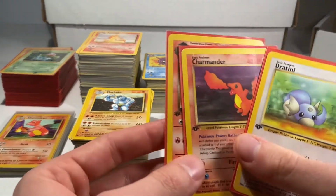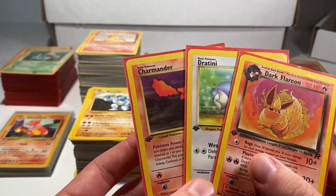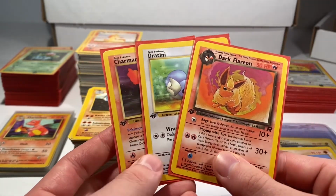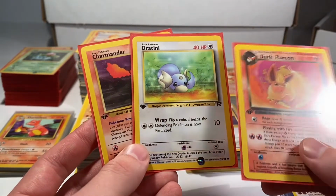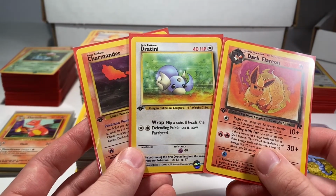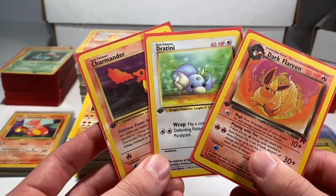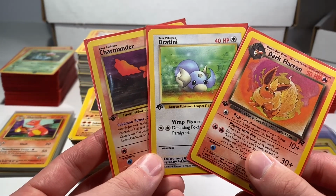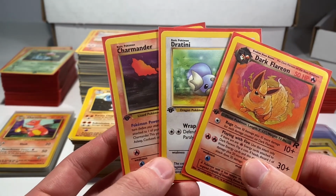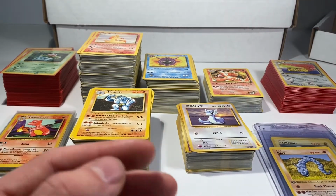Other non-base set first editions of key characters, such as Flareon, Dratini, Charmander, to name a few, these are also safe. I think purely for the artwork alone, like look at that Dratini. The artwork is phenomenal. People will buy these in first edition at PSA 9, PSA 10 in the future. So these I would say yes, but still same thing. You won't expect as large dividends as you would from shadowless base first edition. And then on to the ones I would not.